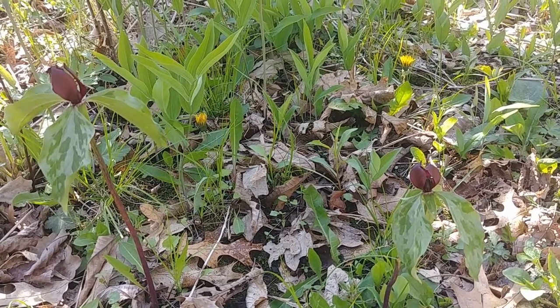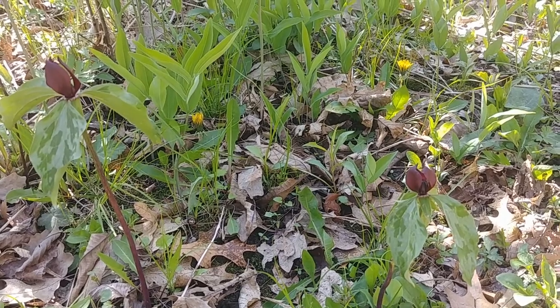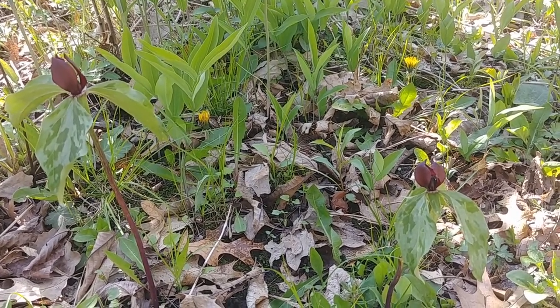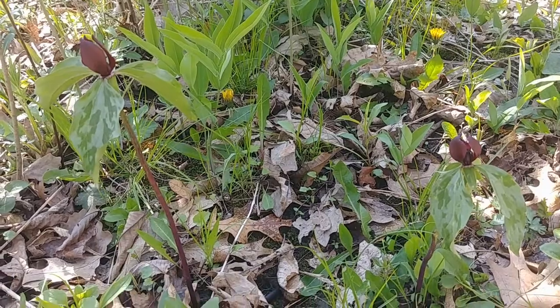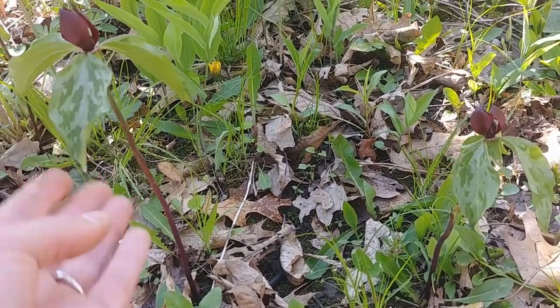This species, Prairie Trillium, is the most common species in our area. It's actually named after its abundance in Illinois, the prairie state, rather than the ecosystem that it lives in. It can be distinguished from other trillium species by this mottled appearance of its leaf, much like the trout lily had.